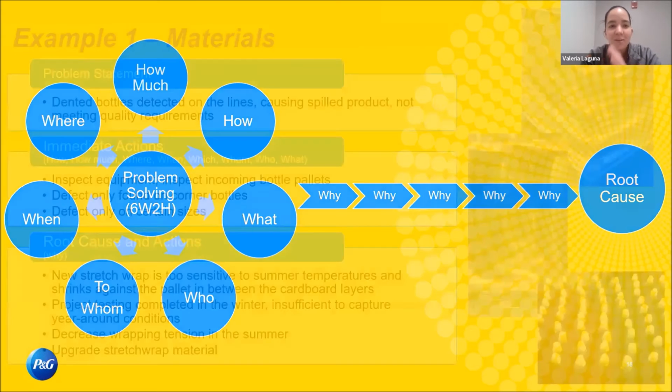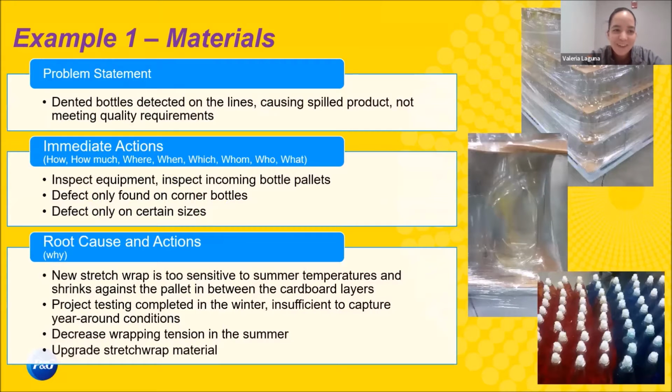All right. So now, some examples of problems that I've solved in my career as a process engineer, trying to keep it relatively simple so that it's easy to digest. So one example, we had dented bottles detected on the line, which caused spills and product not meeting quality requirements. You can see in some of the pictures the caps look a little dirty. If the bottle is dented, I can't fit as much product in it.